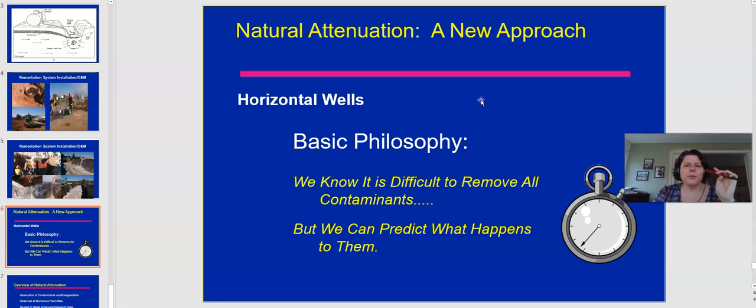So the other thing you can do is natural attenuation. It's not really a new approach. It was used years ago. But basically what this is saying is if we leave nature alone, it's going to clean the site up. So do we actually have to do anything? Can we just monitor to make sure it's not leaving our location?